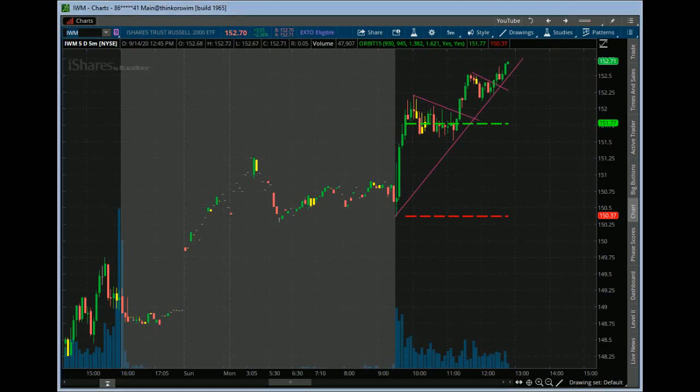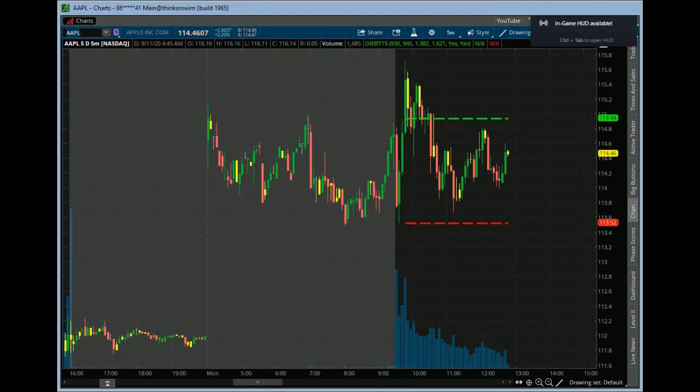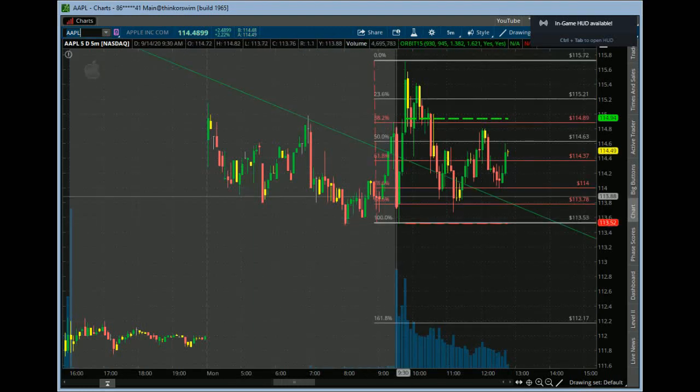What else? Let's take a look at that. So we got Apple. Pretty interesting, right? One quick dip buy off the lows right here where the Qs got a nice move up. We're really just still chopping around right here. I was hoping for a little more action out of Apple today, but really not much there.